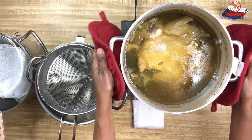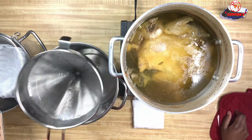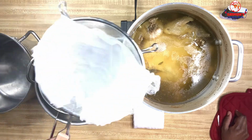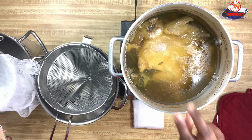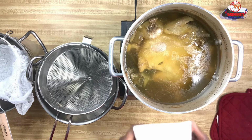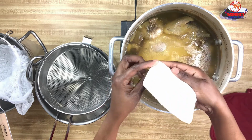This is our stock after 4 hours. Then, using a china cap and a strainer lined with cheesecloth, we're going to strain. I strain twice. By the way, you can find cheesecloth at any Walmart.